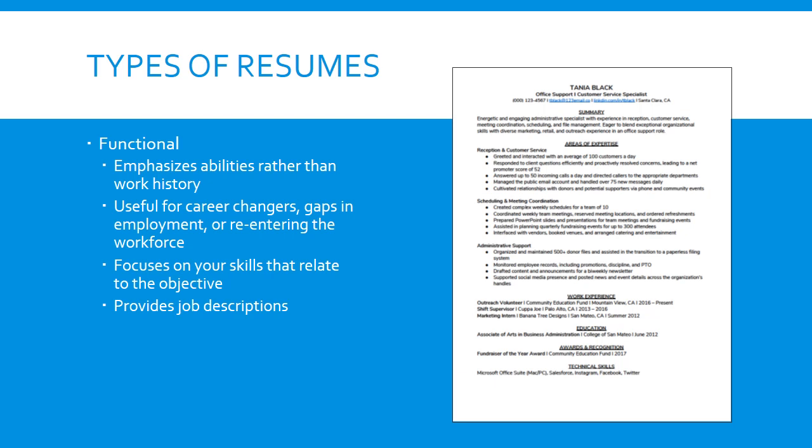The second type of resume we will go over is a functional resume. A functional resume is great for people who are changing careers, recent graduates, or have a gap in their employment history. This format emphasizes abilities over work history and focuses on the skills relevant to the job you are applying for. Your skill section should look very similar to the job description.